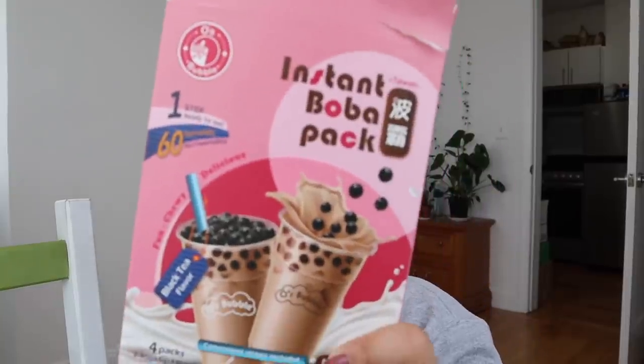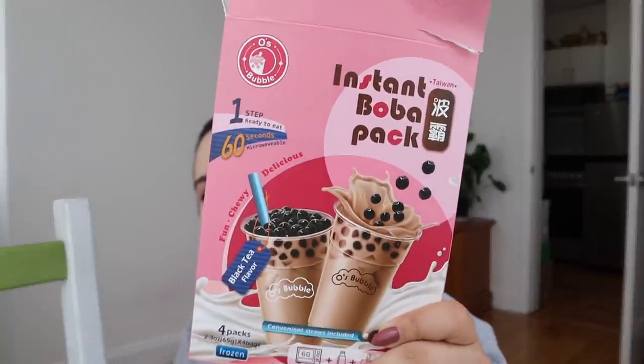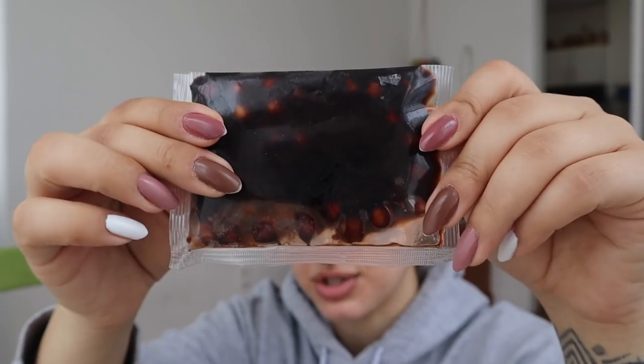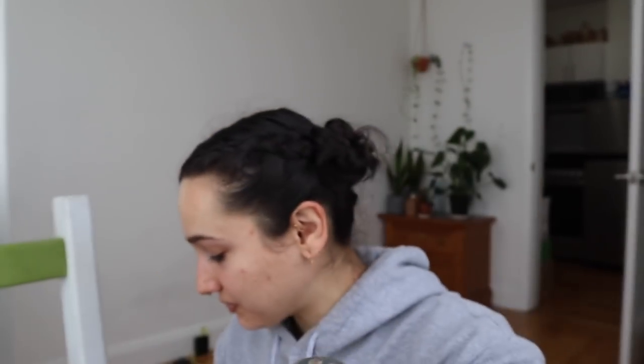Okay, good morning. This is one of the coolest things I've had the opportunity to try. Instant bubble tea. I am so excited. Okay. All right. So this is basically the tea concentrate in this sweetener or whatever. It comes with a straw. You basically heat this up in the microwave for 60 seconds, add milk, and then you magically have bubble tea. So let's go do that right now.